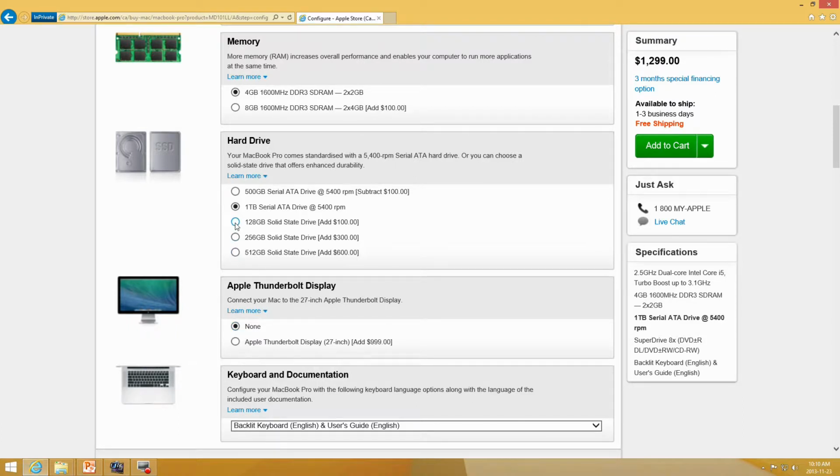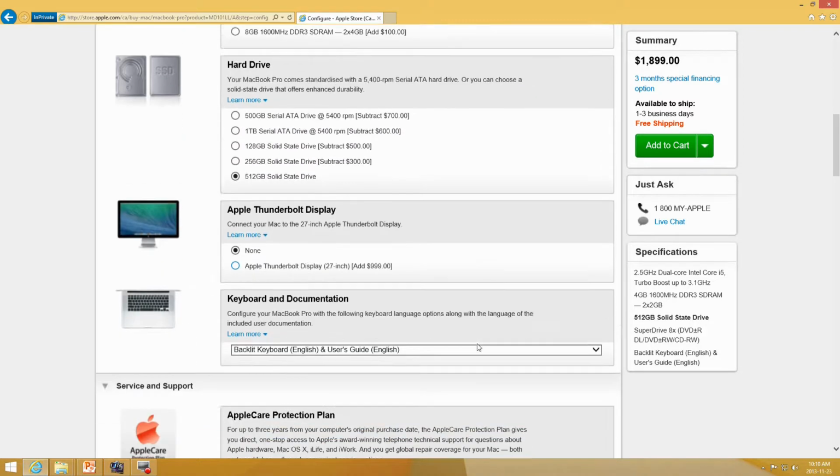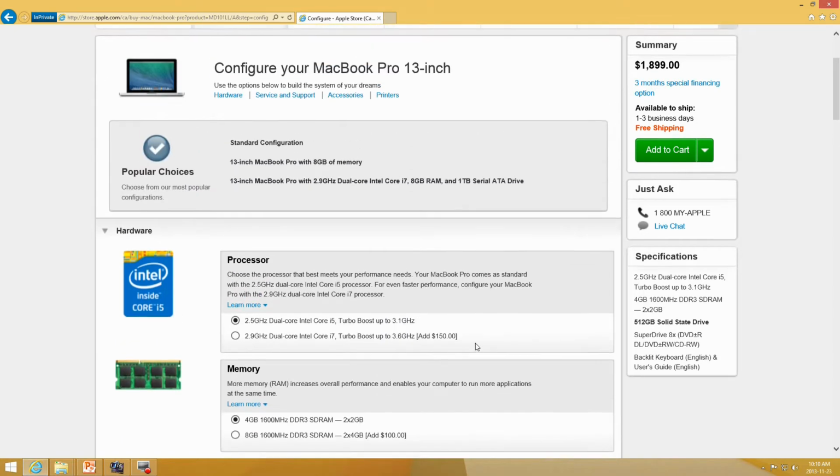So if I change it to a 128 GB solid state drive, the price is $1,399. For a 1 terabyte regular spinning hard drive, it is $1,299. For a 256 GB, it goes to $1,599, and a 512, it goes to $1,899, like we had seen earlier. So this is the price change that you would see.